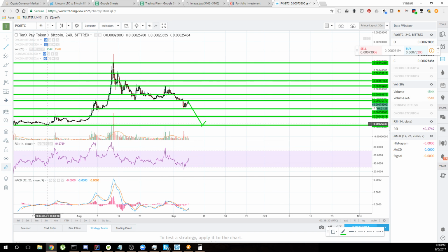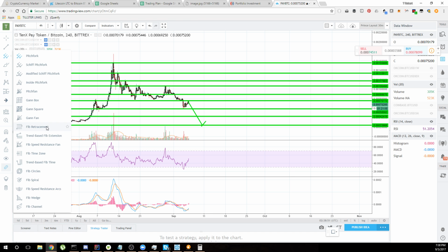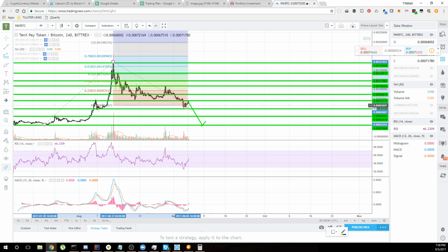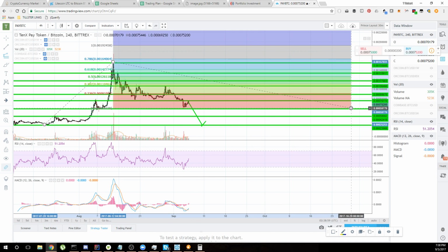Well, one thing we can do is measure this motion right here. This is the motion from this bottom to this top right here. And then we can project this motion once again. This would be where we think this would go. We can do this using our Fibonacci extension. So grab our trend-based Fibonacci extension, bring it up to here, down to here, extend it on out. Where do we think we can go to? It's right here. Here's the 100% mark of this line again.